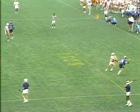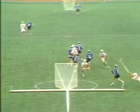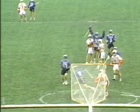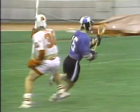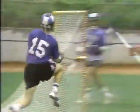Watch this. He'll drive in when he gets a step. He knows that Beardmore is going to come toward him. He goes all the way in to Beardmore. He comes with a little face dodge, gets around Beardmore, and puts it in the open net. What Beardmore has to do here is if you come out of the goal and you don't get the stick on Wood, you better get his body. He didn't get the body.